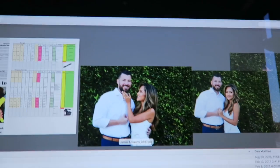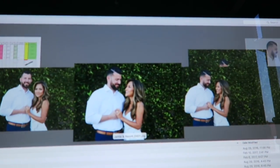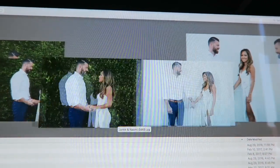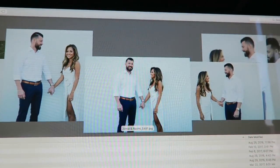So we actually just got back our photos that we took, our engagement photos. So I'm gonna show you some of them right now. They're so cute. So this is how some of them looked. Super cute. I love that green background. That's exactly what I wanted. And then we got some with the white background. That slit is just a little too high.